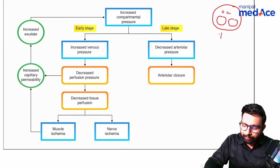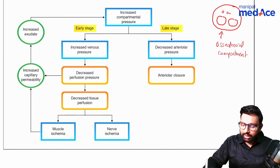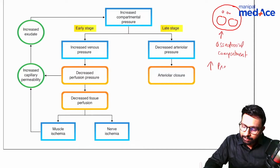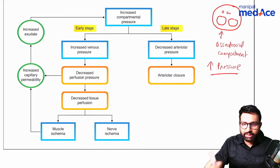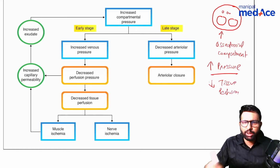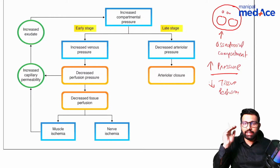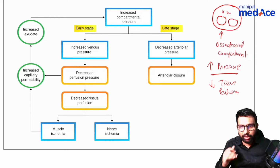So this is an osseofascial compartment. Okay, when the compartment pressure rises to such a level that it decreases the tissue perfusion, it can be because of fractures, burns, or any other reason. But if the pressure in the compartment increases to such a level that the tissue perfusion comes down, then you call this compartment syndrome.